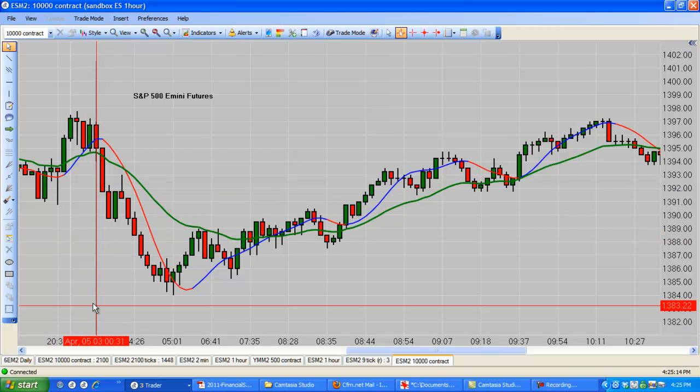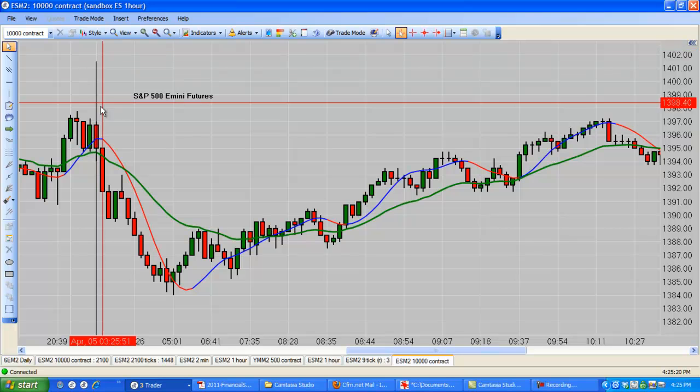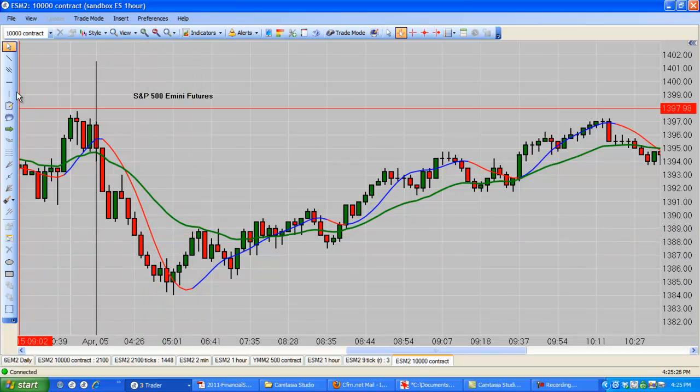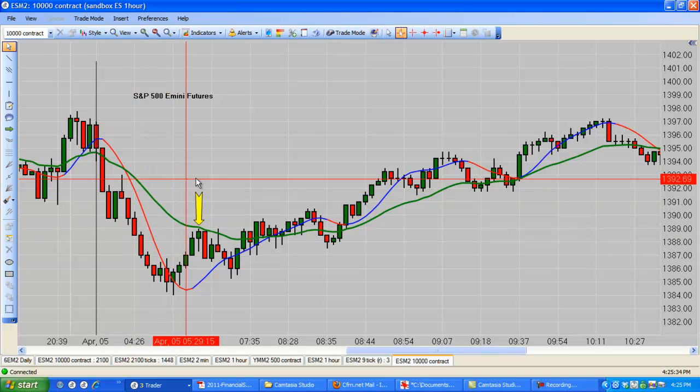This vertical line here tells us it's midnight Chicago time. We get a bearish cross. Price pulls back to the BBC. That's our trigger to go short. Why? Because the red line's below the green line.